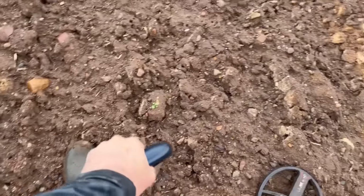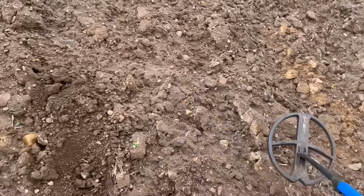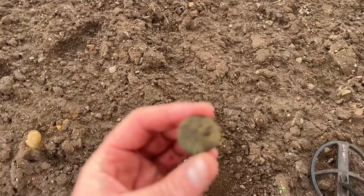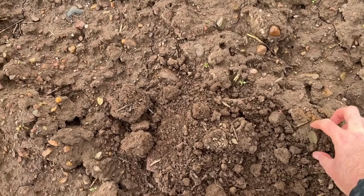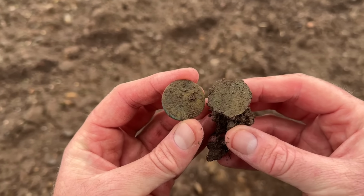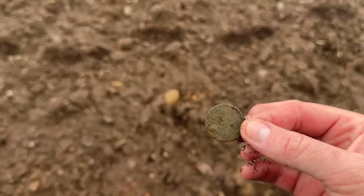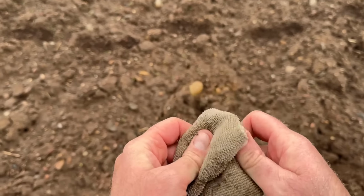But that's a screamer of an 89. Oh, we might have another coin. Maybe. Well, look, there's an imprint right there. Oh, there you go. There's a wee green impression. So the coin was on its edge and doesn't look to be in fantastic condition, but it is another coin. Let's give it a wee dab.